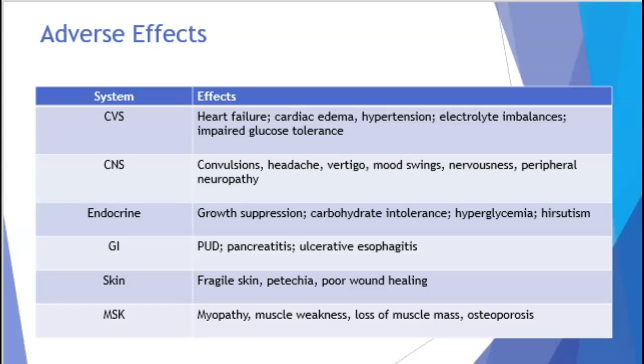It can cause redness of the face. It actually can cause fat to move around in your body so that you get a fat deposit on the back of your neck and a big round moon face. It can also cause poor wound healing, and it can cause hirsutism, which is abnormal facial growth of hair for females. The endocrine system, I missed here, growth suppression. For children, we don't want to use large doses of steroids for long term because it actually slows the growth down. It causes carbohydrate intolerance, hyperglycemia.